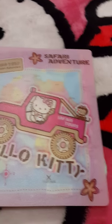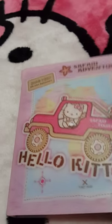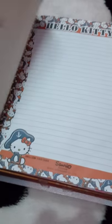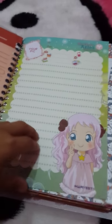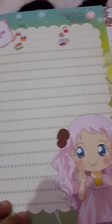And next is this, Hello Kitty Safari Adventure, my diary too. So I think you don't need to look at that. Oh my god! Don't look at it! Okay, because my sister and brother like to draw in here. This is my favorite. Oh, it's very cute, and I love Aries.